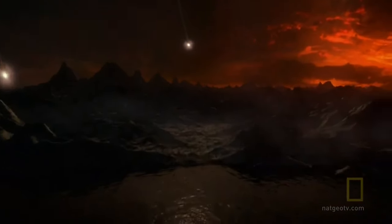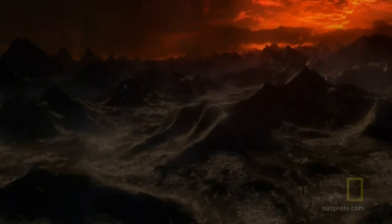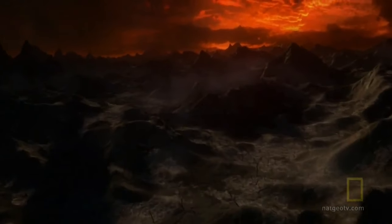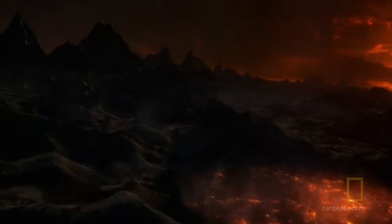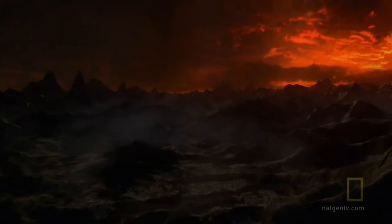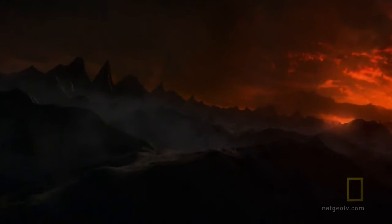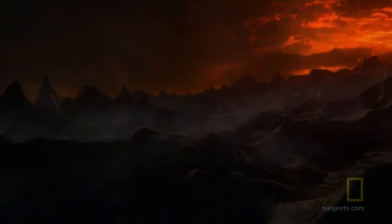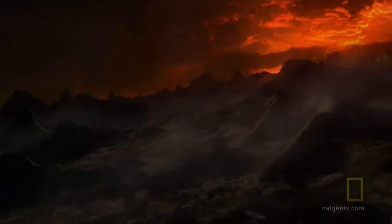But the onslaught has only just begun. The plume of molten rock and dust spreads out and engulfs the planet. The entire sky acts like a giant lamp, heating the Earth's surface to over 500 degrees. Vegetation spontaneously ignites. Even months after the impact, smoke and ash still block out the sun's rays. And with less sunlight, plants die and the animals starve.